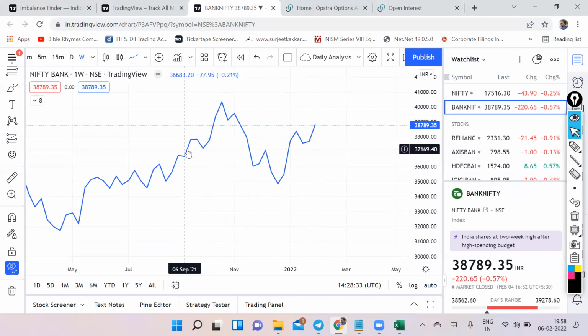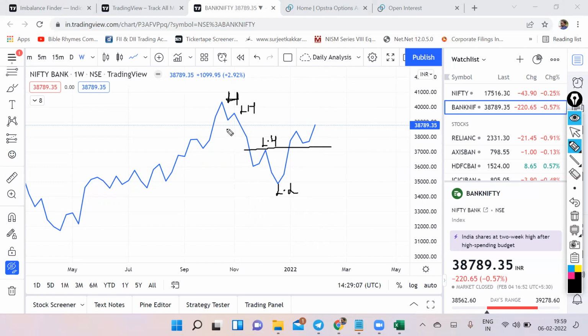Once it breaks 37,000, I think we may expect some sharp dip, but right now, looking at the price action, it is still showing some higher high and higher low. If we look at this, this was our first high, and then this was our lower high, and then again a lower high. Right now on a weekly time frame, we have broken this lower high, and this was our lower low.